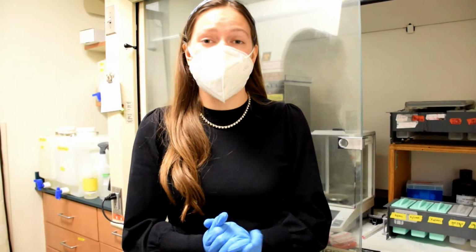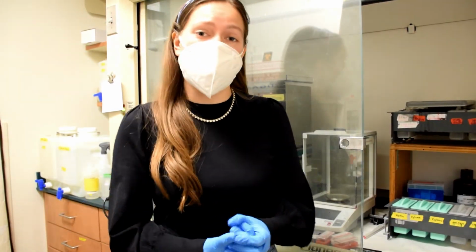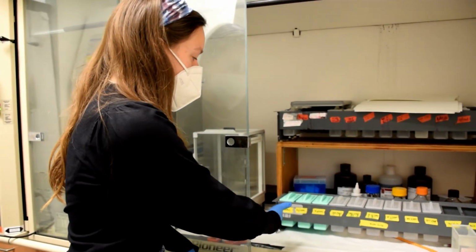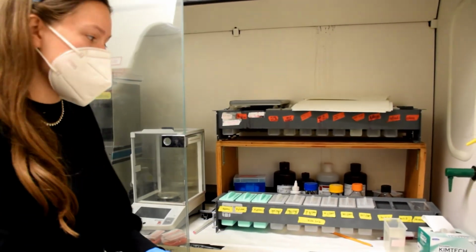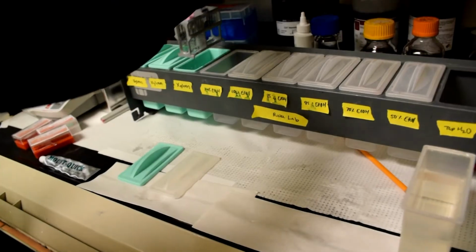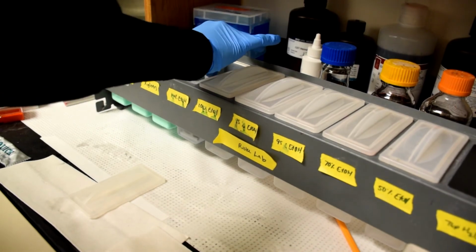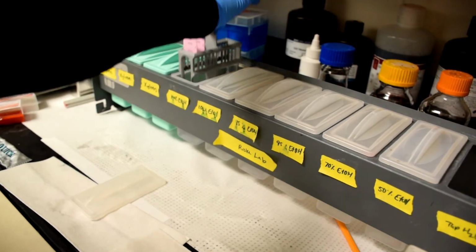The next step in the protocol after baking and after the slides have reached room temperature is the rehydration process. We begin with xylene, which removes the paraffin off the slides, and then you continue down through the steps through decreasing concentrations of ethanol, and then you end by putting the slides in a tub of tap water.